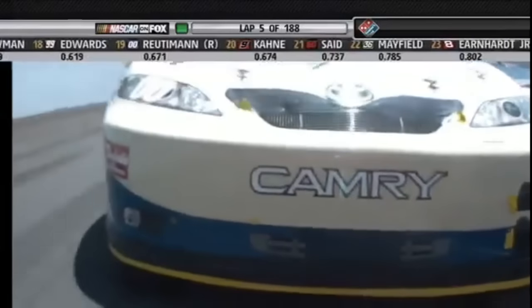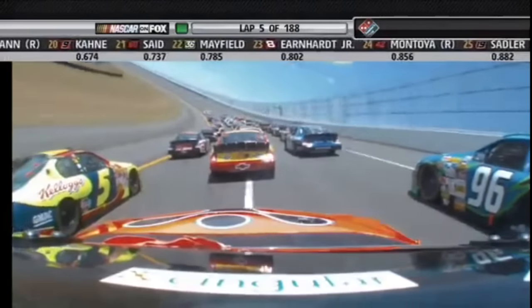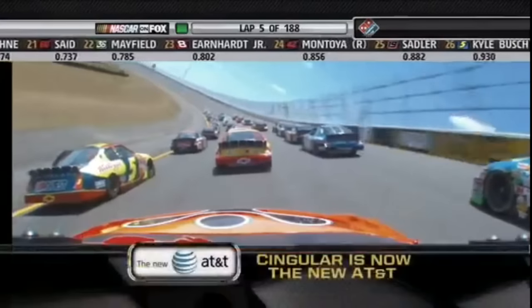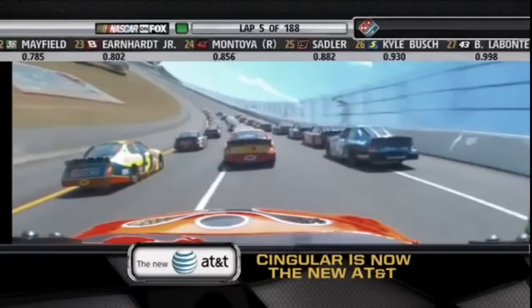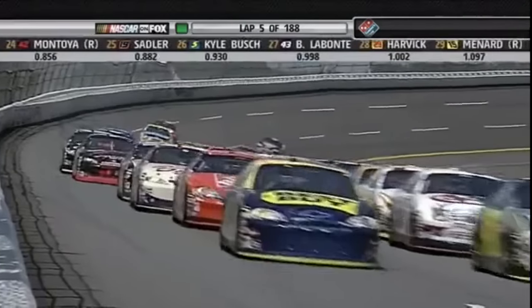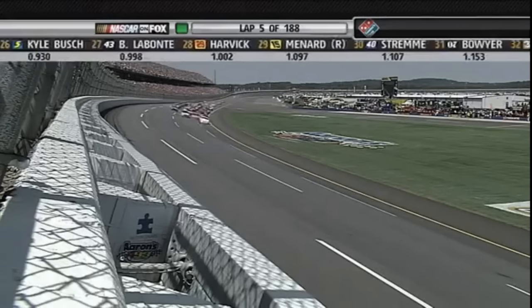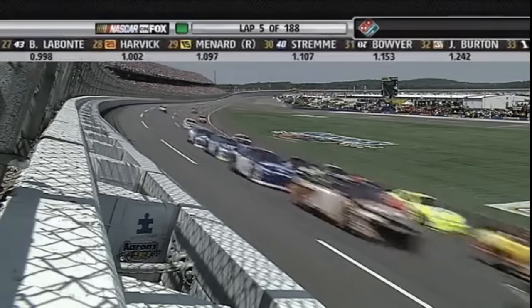Not surprised to see Kenny Wallace running good here, though. We mentioned Hendrick power. Remember the last race Dale Earnhardt won here? Kenny Wallace pushed him to the start-finish line for Dale to win that race. He really understands the draft well. Well, you've got to admit, it's pretty exciting for Sterling Marlin and Kenny Wallace to be up here fighting with Jeff Gordon and company.